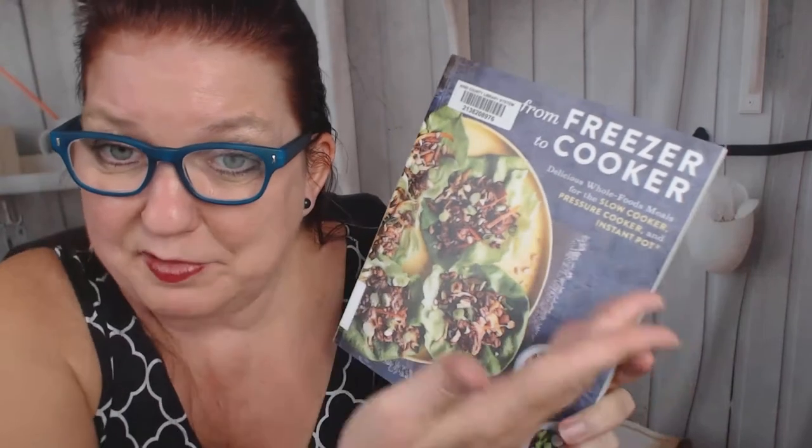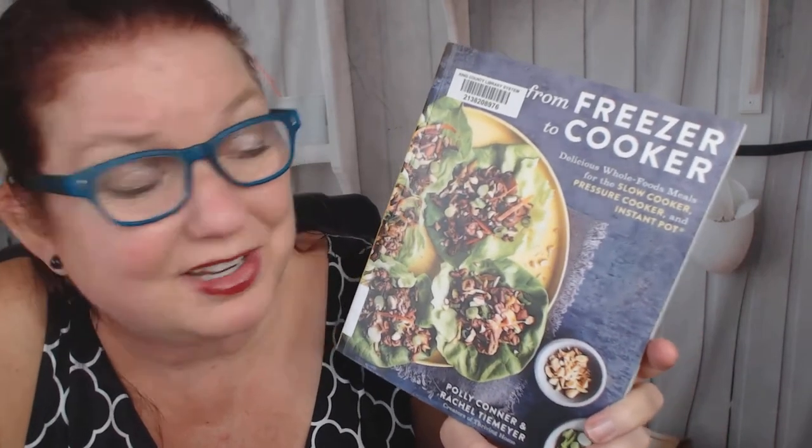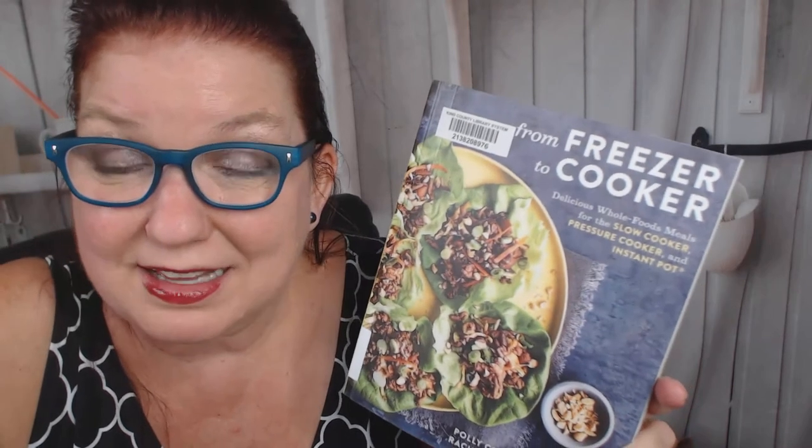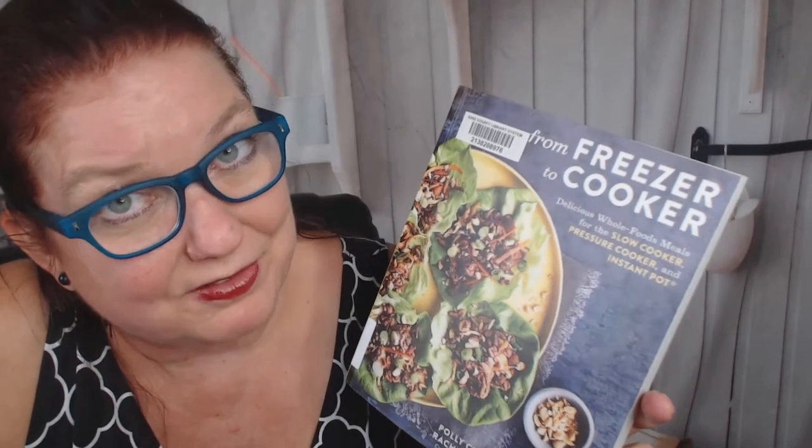which I understand. And the nice librarian came and gave me my hold, which is From Freezer to Cooker: Delicious whole foods meals for the slow cooker, pressure cooker, and Instant Pot. I'm looking forward to this because when summer ends and fall begins, I start cooking differently. I stop making potato salad and baked beans and hot dogs and hamburgers, etc. And I start using my slow cooker and my Instant Pot more. I don't have a pressure cooker, but basically the Instant Pot is that. This is by Polly Connor and Rachel Tiemeyer, and it came out in 2020. It's new. So glad to get it from my library.